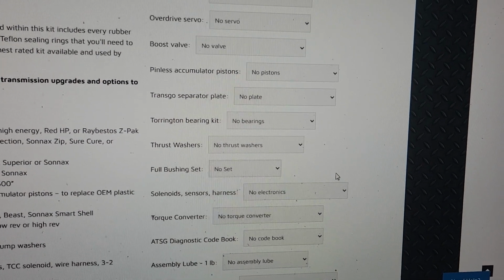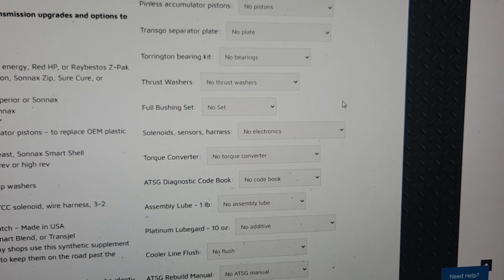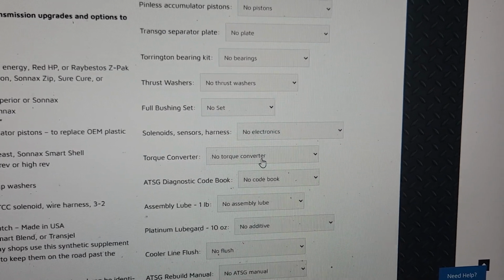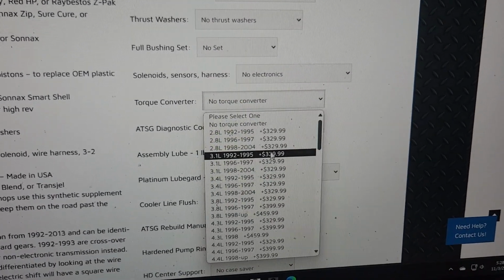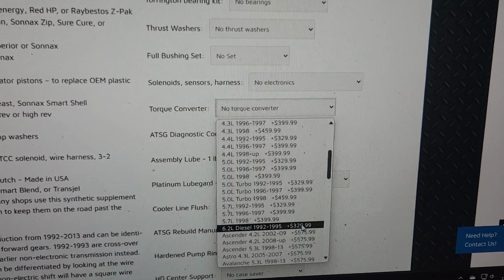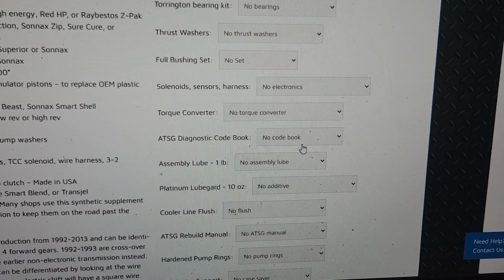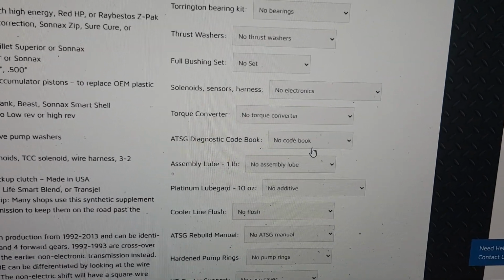The torque converters, I don't get torque converters from them often. They are good. I'm not saying they are bad. But the torque converters are not cheap. As you can see. Not cheap. But you get what you pay for, and that's why they're so expensive. Good converter.